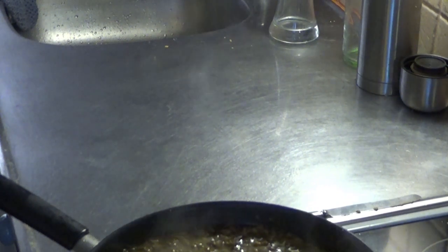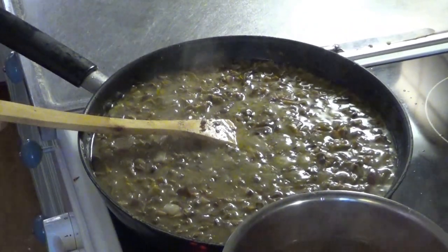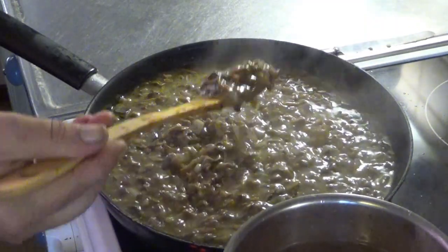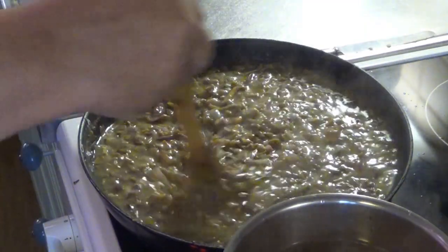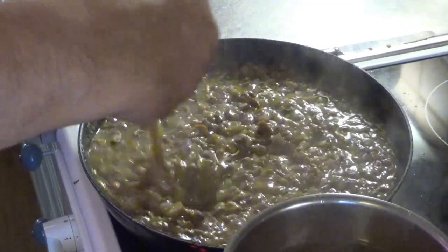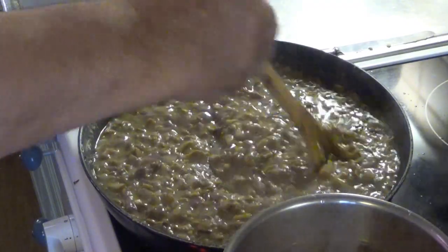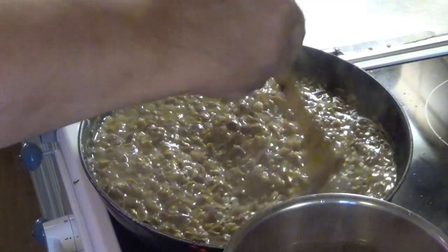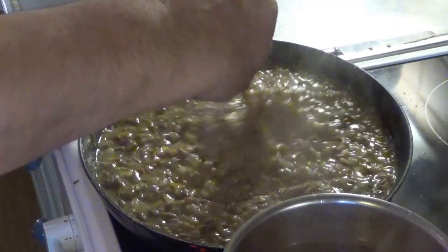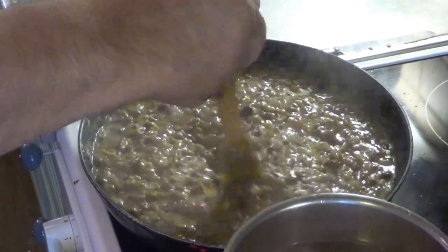Now let's see if you are on the frame. Whoop! Now you are. So this is about the correct consistency. It doesn't become any thicker than this. And it looks how it looks. It looks like a mushroom sauce. Well, what do you expect?